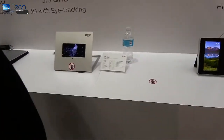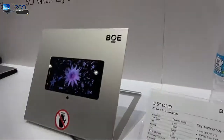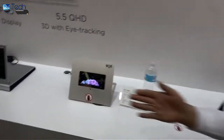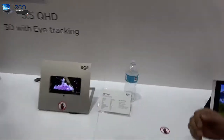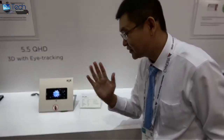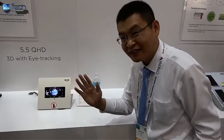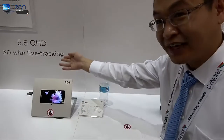And then over here you're showing a 3D display with eye tracking. It can follow the eyes. The distance is 35 centimeters. Then you can move your head within this distance. Nice, that's the eye tracking.